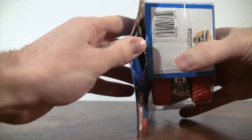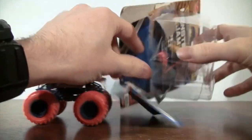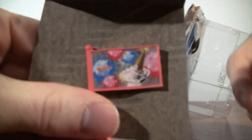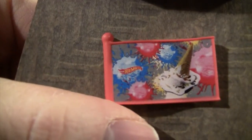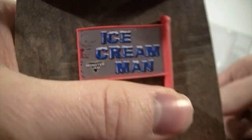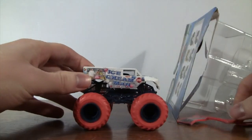So let's get right ahead. Take a look at the team flag of the truck. Just a bunch of ice cream balls and one ice cream cone with ice cream that fell on the floor. There's a Hot Wheels logo also. And then you have the name of the truck on the opposite side with the Monster Jam logo. I really like the red flag that came with the Ice Cream Man.